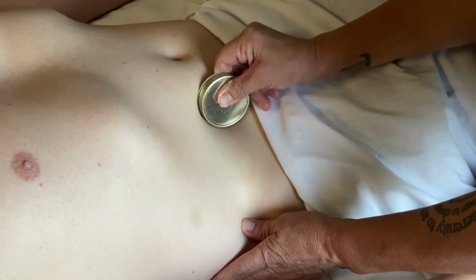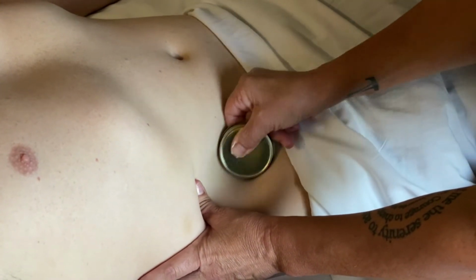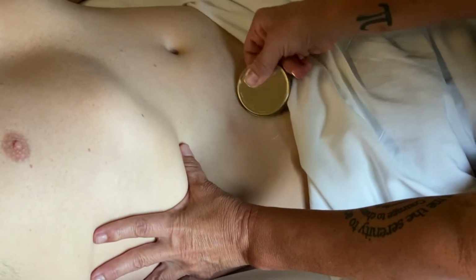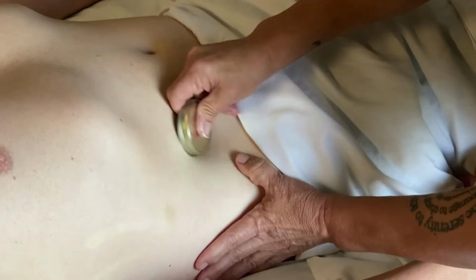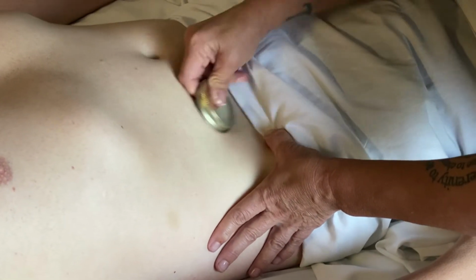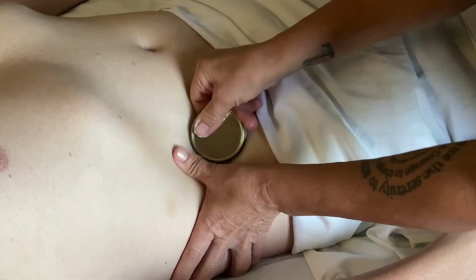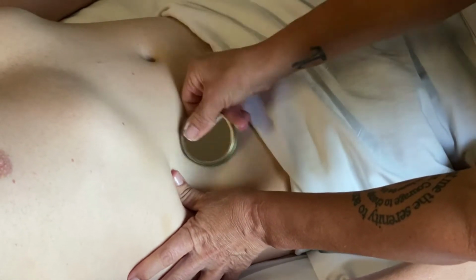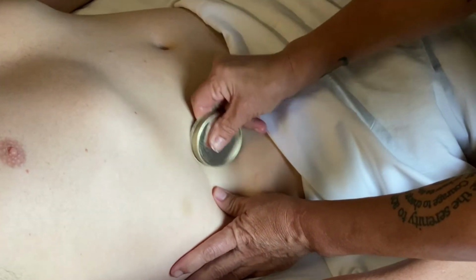And this is multi-directional to break up the fascia. You can do this on C-section scars, gallbladder, appendix, any kind of injury, stabbing, no. And with this little tool, you'll feel things that you won't feel with your own fingers. And you can break up all those little bumps in there.